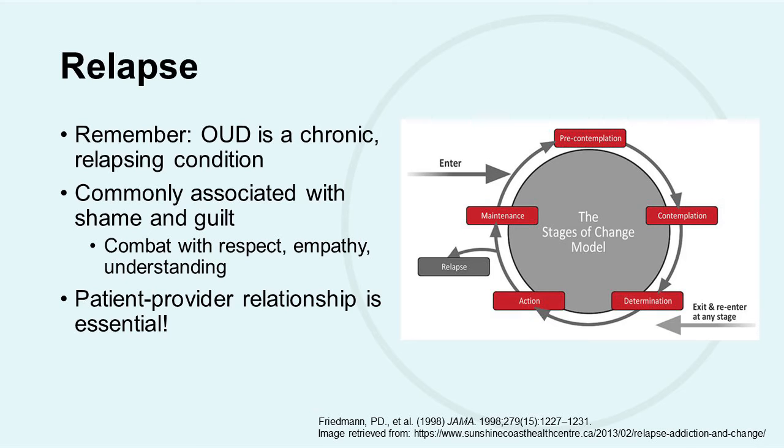Remember that OUD is a chronic relapsing condition. Relapse is to be expected. For the patient, relapse is commonly associated with shame and guilt. Patients may lie if they are using again, or they may not want to seek treatment again for fear of judgment or chastising. Clinicians can play a huge role in breaking down that barrier by responding with empathy and understanding.